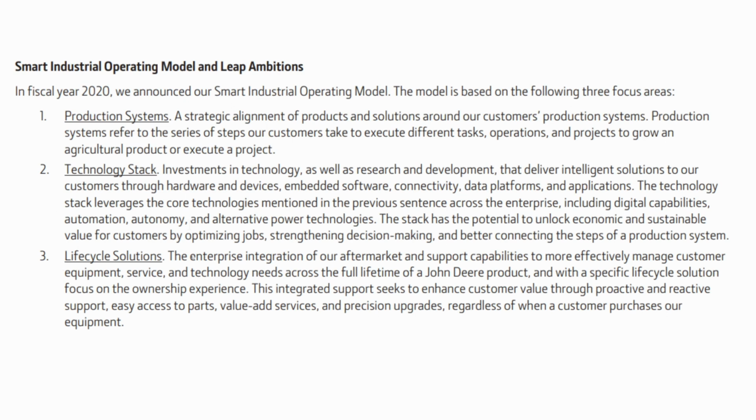In point number 3, lifecycle solutions, they are focusing more on the aftermarket and support capabilities and are also trying to bring add-on equipment or services for their machines so that the customers basically can upgrade their machines to be always up to date and to be compatible with the latest technology. The most interesting of these 3 areas I find is the technology stack.